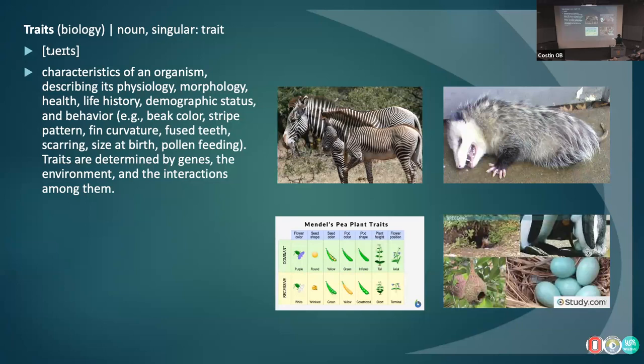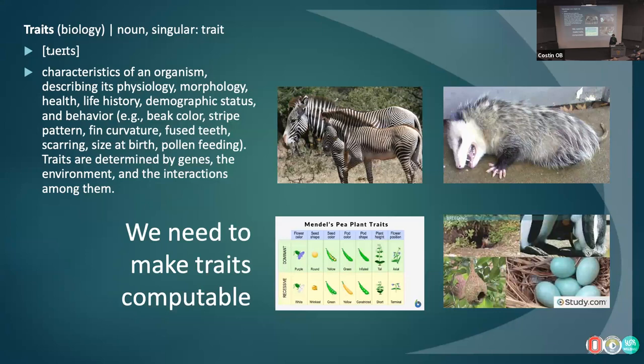There is also variation across different species, such as how different birds lay eggs or weave nests. There are species-level behavioral traits, such as an opossum playing dead when threatened. There is individual variation, such as biometrics, the pattern of stripes that is unique to each individual, the shape of your ear, your fingerprint, or the iris of your eye. All of these are traits. And so what we were trying to do is make traits computable directly from images.